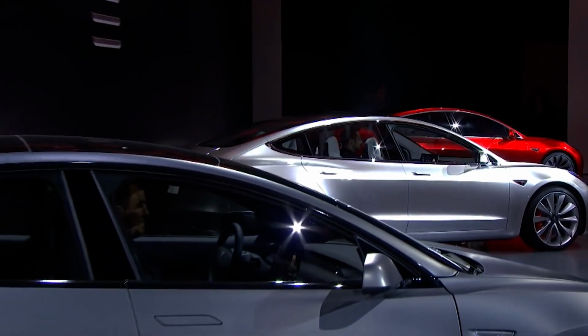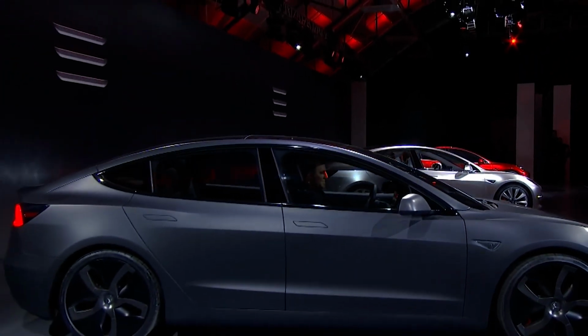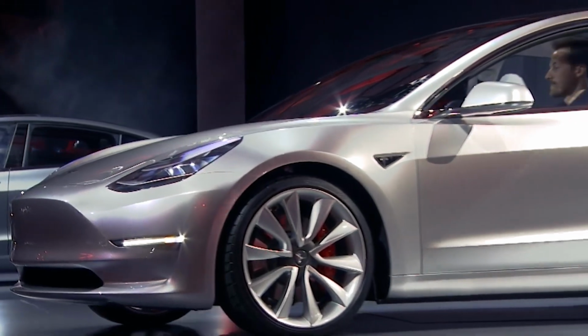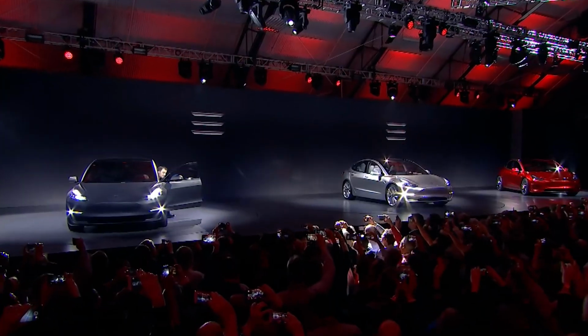By the end of this guide, you'll have a deeper understanding of the Model 3's advanced technology, impressive performance, and commitment to sustainability. So, join us as we explore the many benefits and capabilities of the Tesla Model 3 and embark on your journey towards a more sustainable driving experience.